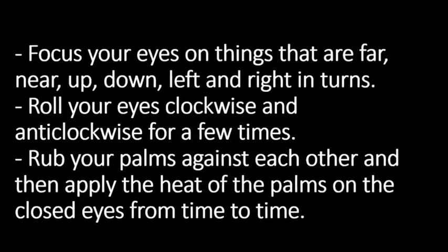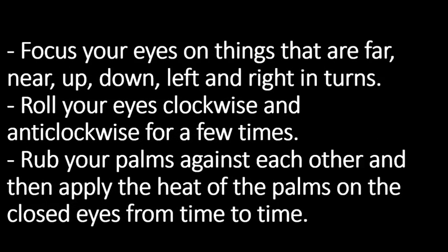Step number 13. Exercise for the eyes. Focus your eyes on things that are far, near, up, down, left and right in turns. Roll your eyes clockwise and anti-clockwise for a few times. Rub your palms against each other and then apply the heat of the palms on the closed eyes from time to time.